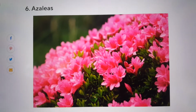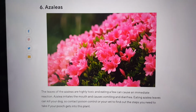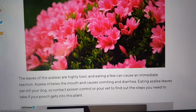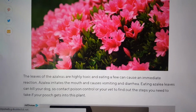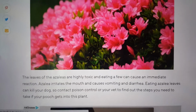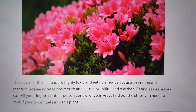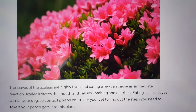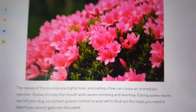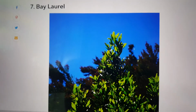Azaleas, one of the most interesting flowers in North Florida. The leaves of the azaleas are highly toxic, and eating a few can cause an immediate reaction. Azalea irritates the mouth and causes vomiting and diarrhea. Eating azalea leaves can kill your dog, so contact poison control or your vet to find out the steps you need to take. Don't take them around these plants.